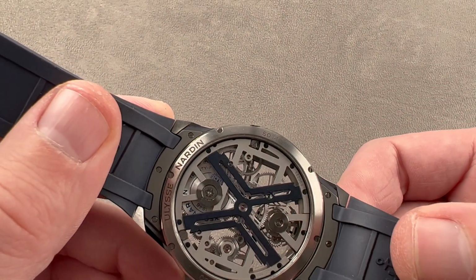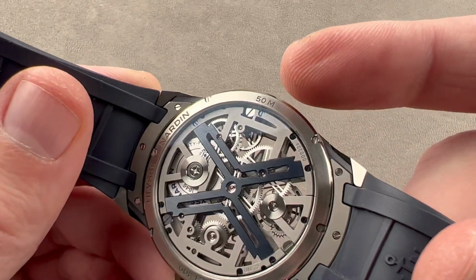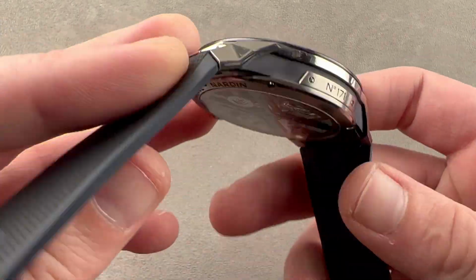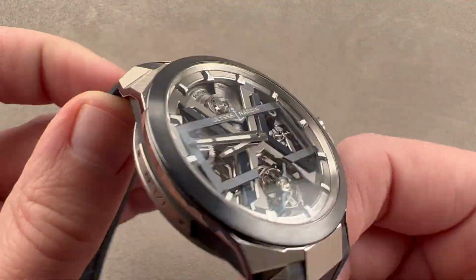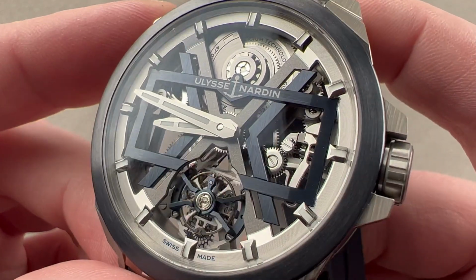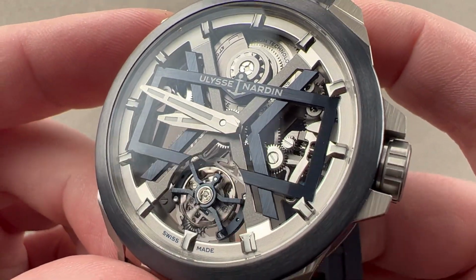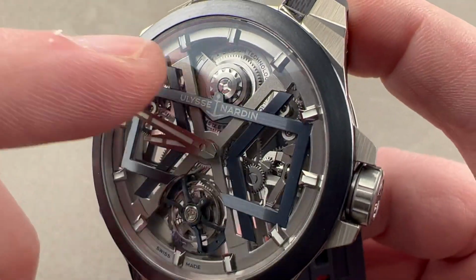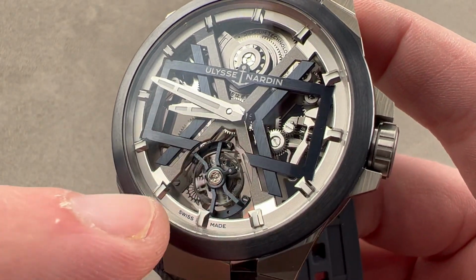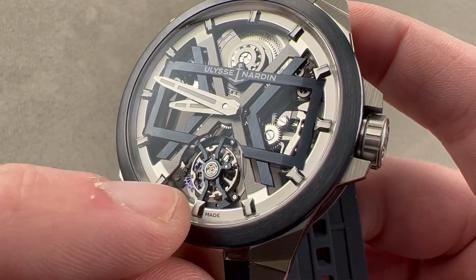Now, on the reverse side, you can see the watch is 50 meters water resistant, which is uncommon on a watch of this type. More on that in a moment. It is considered safe for surface swimming per UN. Taking a look at the dial, this is a layout used by a couple of UN and Girard-Perregaux watches, where you have a barrel that is coaxial with a micro rotor at the top of the dial, and then you have a tourbillon structure down at 6 o'clock.